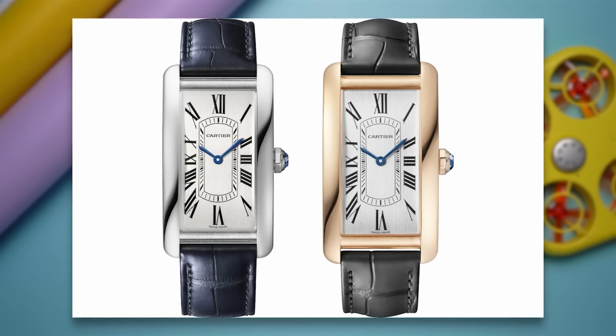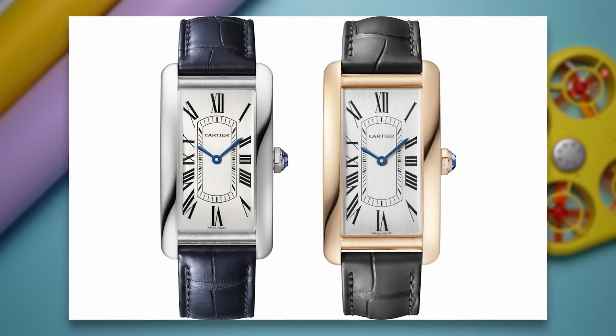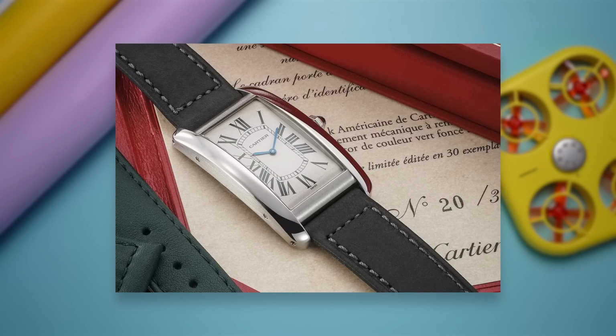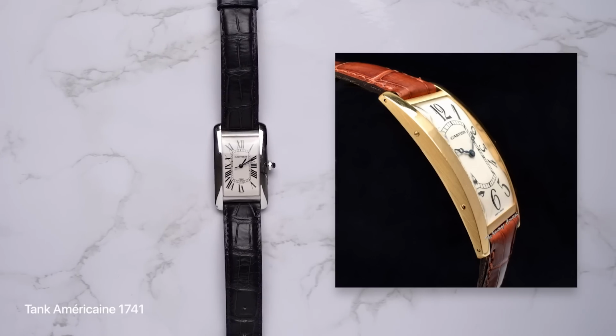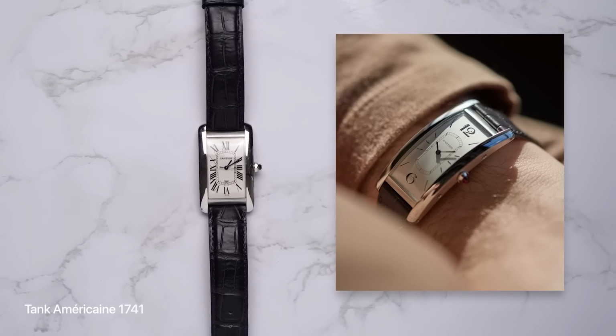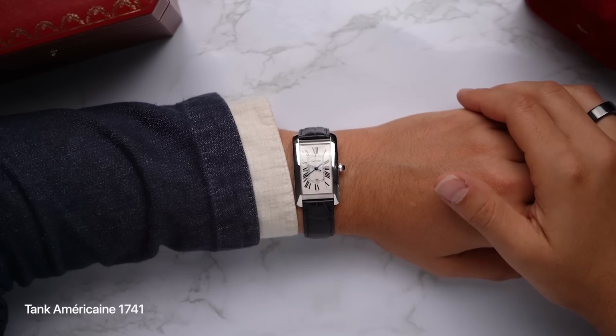The Cartier Tank Américaine, specifically the large size in steel. I've been a fan of the Tank Américaine since the last steel reference debuted in 2017. It's really a gorgeous piece, and kind of functions as an affordable Tank Cintrée. Elongated case, curved, simple. I've always liked seeing the Américaine worn informally. I think that's a great look.